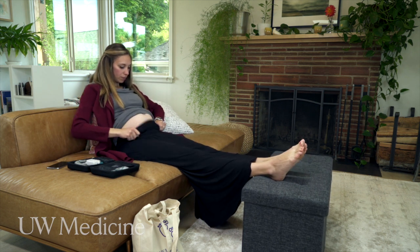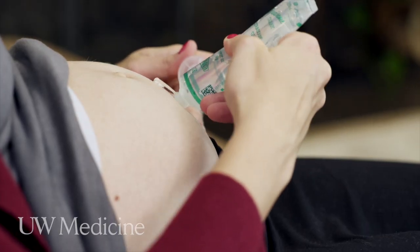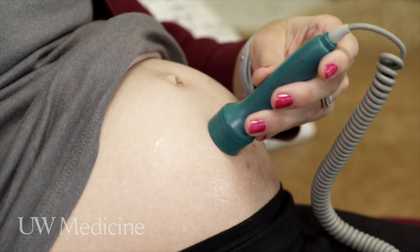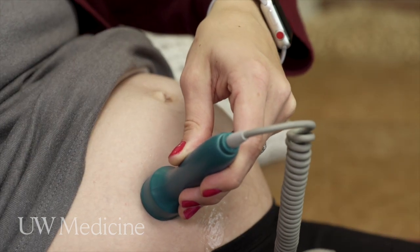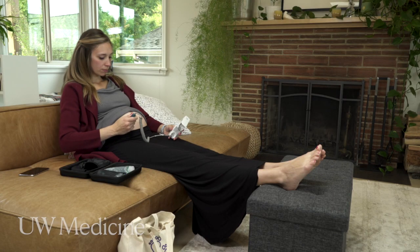Lean back or lie down with your belly exposed. Turn on the Doppler and put ultrasound gel on the belly or the wand. Find the heartbeat. Place the probe between your belly button and the rounding of your lower belly. Using some pressure, move the probe around slowly to find the heartbeat. If you don't hear it at first, try changing the angle of the probe.